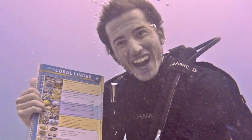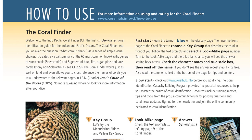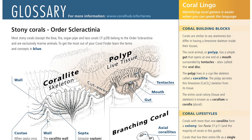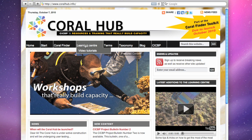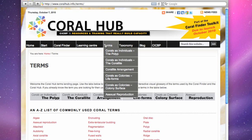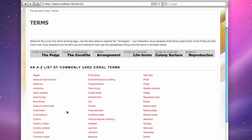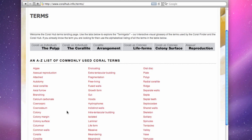And a final word before we get started. These movies assume that you have a Coral Finder in your hot little hand, and that you have read its how to use and glossary pages. It also assumes that you have internet access to the Coral Hub. While I will endeavour to explain all the terms used as we proceed, you will be able to find anything that you are unclear of here at www.coralhub.info/terms.